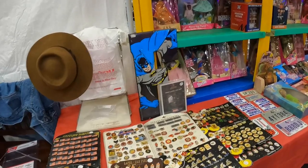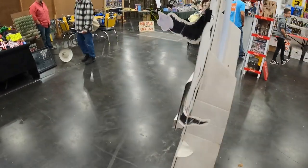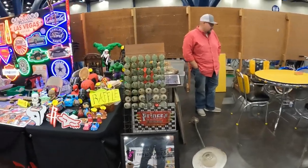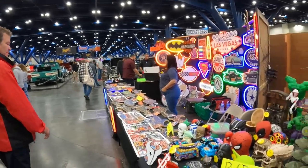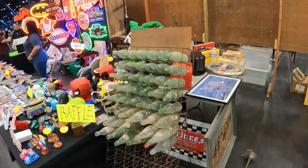And the swap meet part, I don't know how it is in other cities. I've only been to Houston. It's probably pretty similar in other places, I would assume. But here, like I said, they've got the swap meet part and the cars. And they used to do a car auction, and then it kind of fizzled out. Sometimes they just have cars for sale. I'm not sure if they have the auction anymore or not.